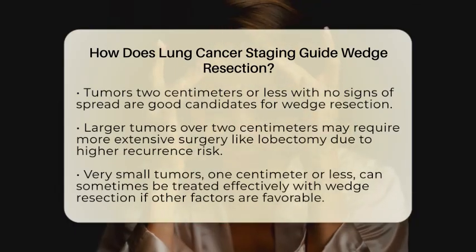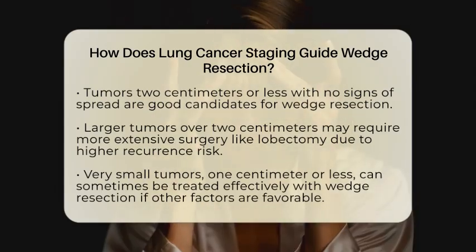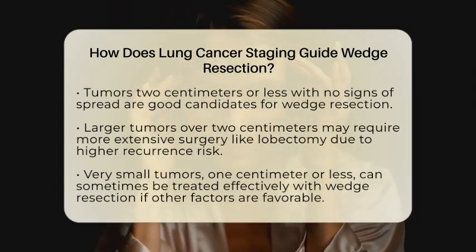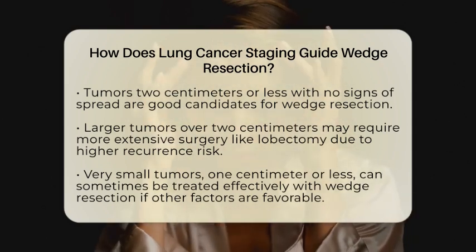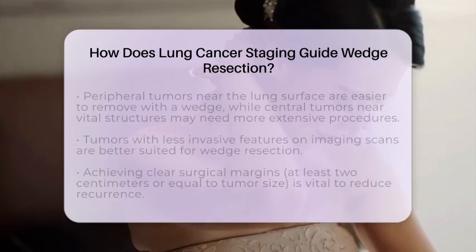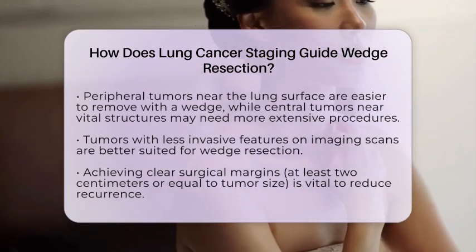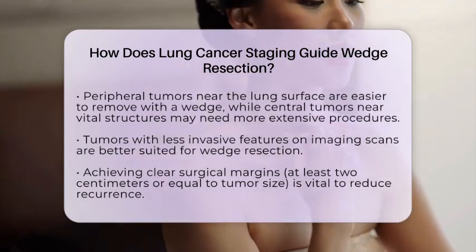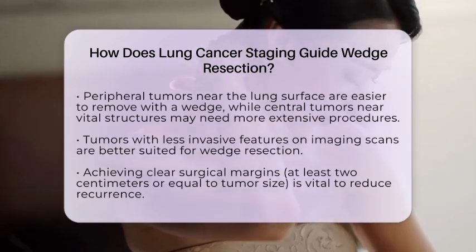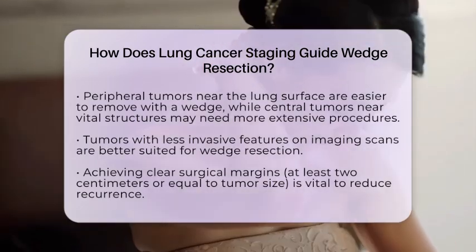is often needed. Another important aspect is the tumor's appearance on imaging scans. Tumors that look less solid and have a low consolidation-to-tumor ratio, like those seen in certain types of adenocarcinoma, are more suitable for wedge resection. If the tumor shows invasive features, such as spreading into nearby tissues or blood vessels, wedge resection might not be enough to control the disease, and more aggressive surgery could be necessary.